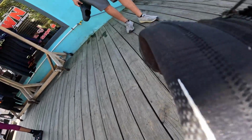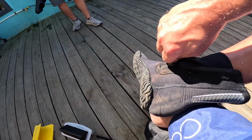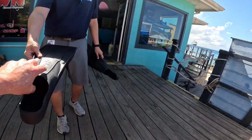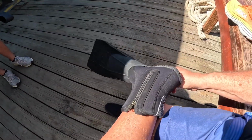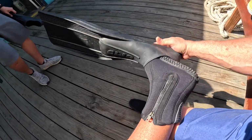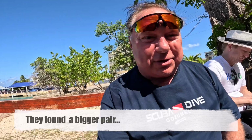The first thing we got to do is make sure the fins fit. Oh, I have my own fins, but I'm not going to travel with them because let's face it, that's quite a bit. All right, let's try these. All right, one. What size is this one? 12, 13. Okay, they may be a bit small. Too small? Yeah, let's try a little bit bigger. Let me see if I can find a bigger one. Oh, I hope they have a bigger pair. I'm sure they got a bigger pair. Otherwise, I can take my booties off, but I hate doing that. I like diving with the booties.